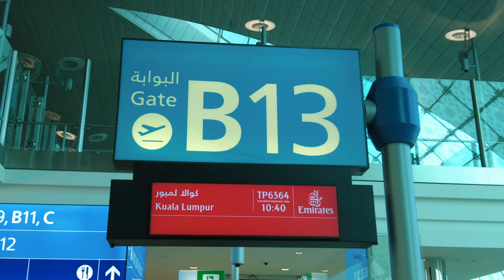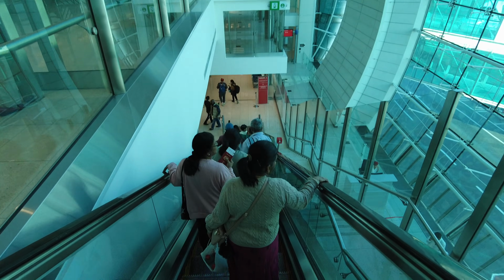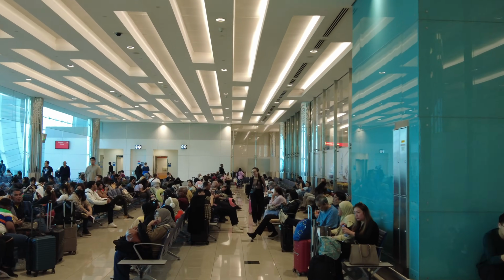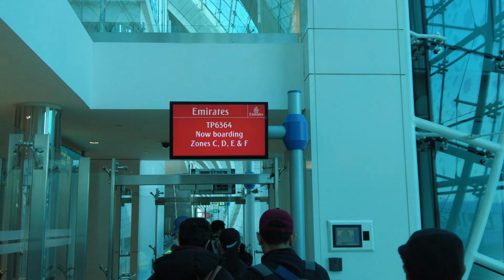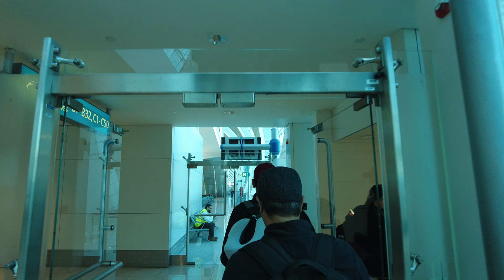After a long wait, boarding finally commenced and I made my way to the gate. The gate layout means that you don't directly board the aircraft, but you go down to a holding area before the actual boarding. As you can see, the flight looks packed today. Boarding was carried out by zones and I finally made my way to the aircraft.